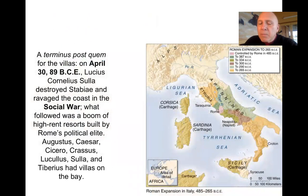So for the purpose of understanding the development of the villas along the coast, there are some other important dates. For example, we know that the volcanic eruption happened in 79 AD, and that is the terminus, the end of the villas and the buildings that we're going to analyze shortly. That's the end point for these villas. The beginning point is also very clear to us.